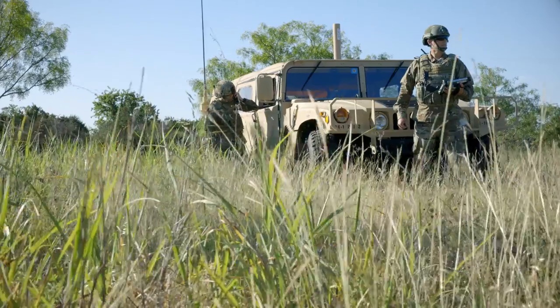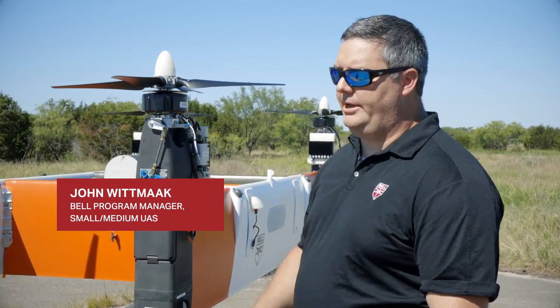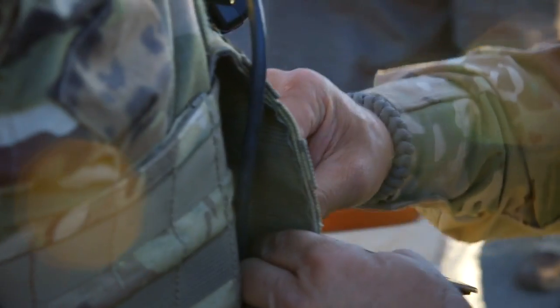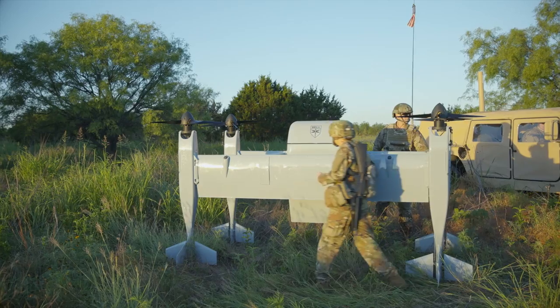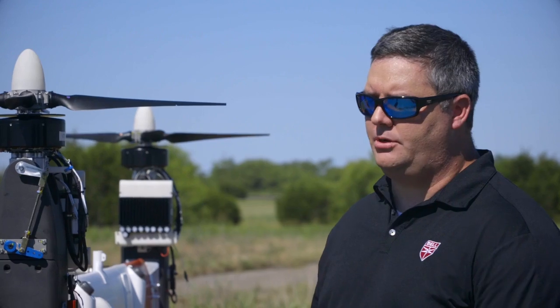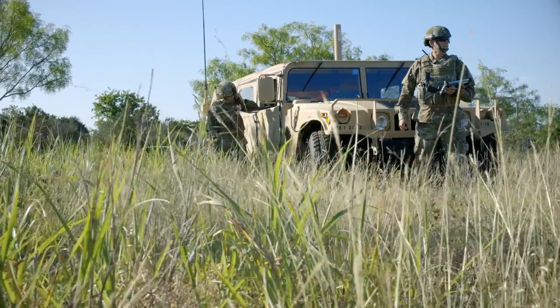Begin mission. Roger, out. The warfighter, once they're out on the tactical edge, they're cut off from their supply base. They may not have everything they need, or devices or equipment may fail them and they need resupply. This vehicle allows us to conduct those resupply missions without putting soldiers in harm's way, and it does it without needing a large logistical footprint to support the aircraft.